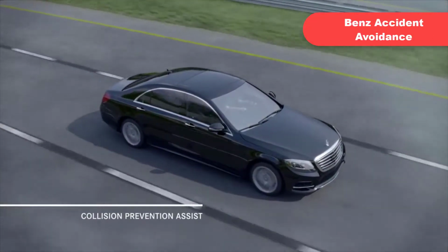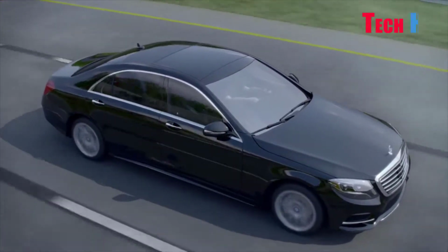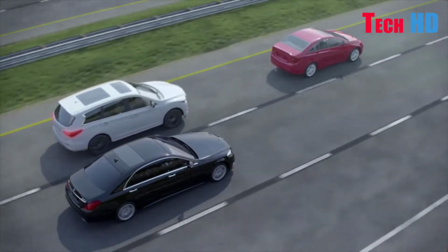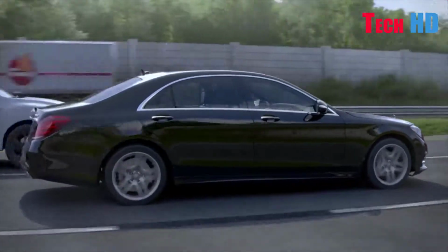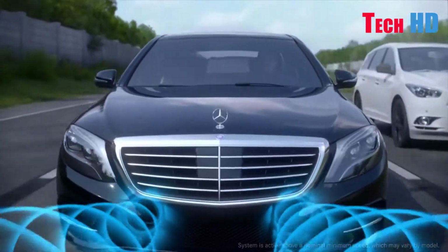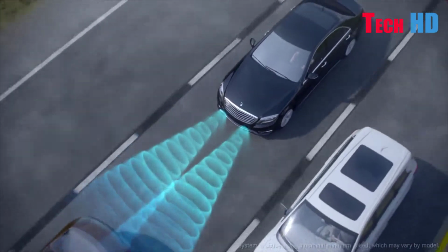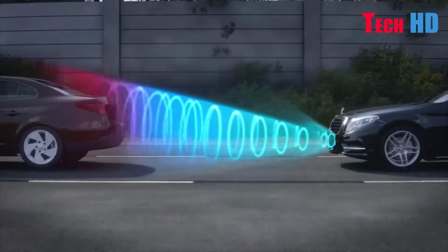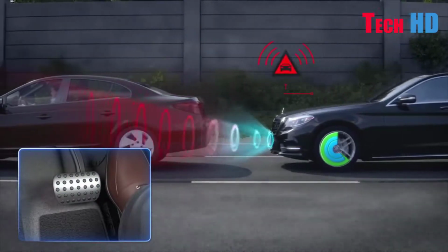Mercedes-Benz has long believed that the best way to survive an accident is to avoid one. Rear-end collisions are one of the more common types of accidents, and one that might be avoided with the help of an advanced system called Collision Prevention Assist Plus. As you drive, Collision Prevention Assist is comparing your speed to vehicles or objects ahead. Using radar, it can sense when a possible collision is likely and alert the driver to brake.